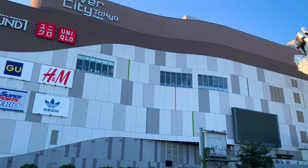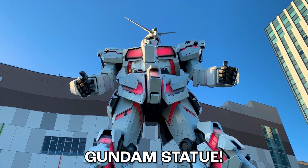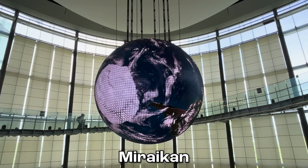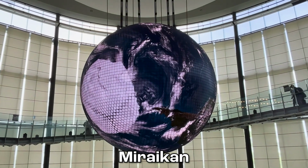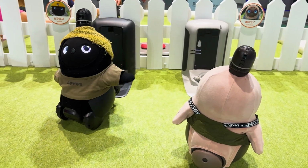One person, or robot I should say, you need to meet is our big old friend Gundam. Miraikan, which literally means future museum, is another place to check out if you're already on the futuristic island.